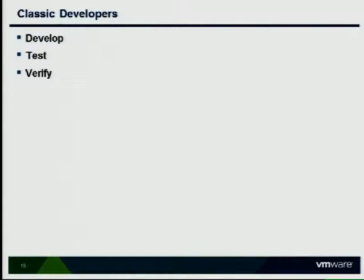When it comes to classic developers, in many ways, they have exactly the same issues. Development tools can be very platform-centric. This is particularly the case in embedded development.